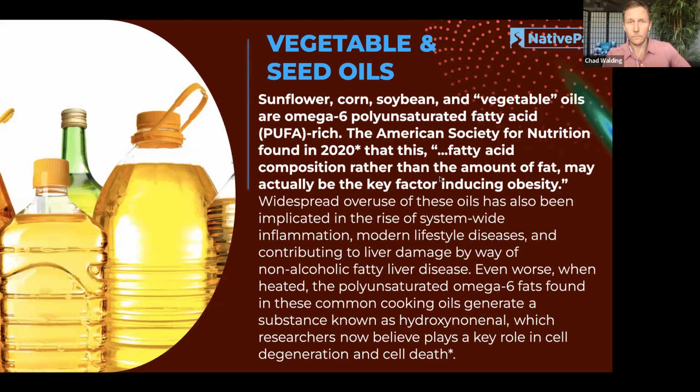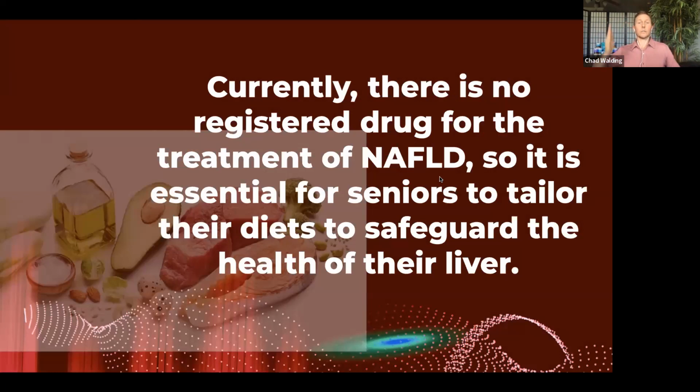Thank you. And then we have, let's see. Currently, there is no registered drug for the treatment of non-alcoholic fatty liver disease. So like what we're talking about right there, it is essential for people to tailor their diets to safeguard the health of their liver.